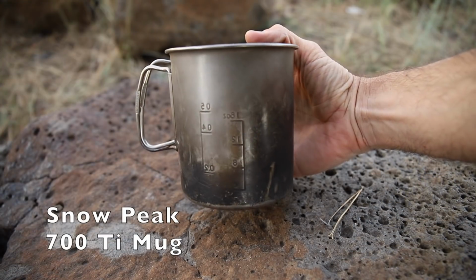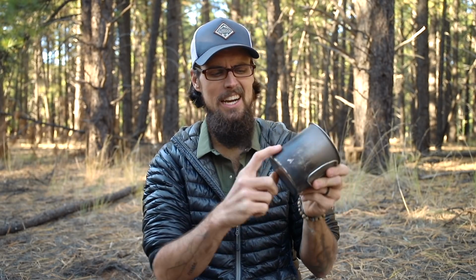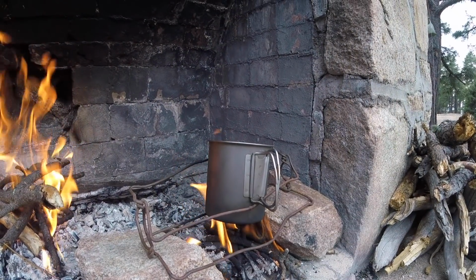And the cook pot that I switched to when I went to this over the JetBoil was the Snow Peak 700 titanium mug. Now I have had this guy for a long time. I think I picked this up in 2014 before I even did the AT, and then had this sent to me. As you can see, it's kind of charred. I've set it on fire. I've used it on this type of stove. I've actually used it on a JetBoil. This guy has been around the block.